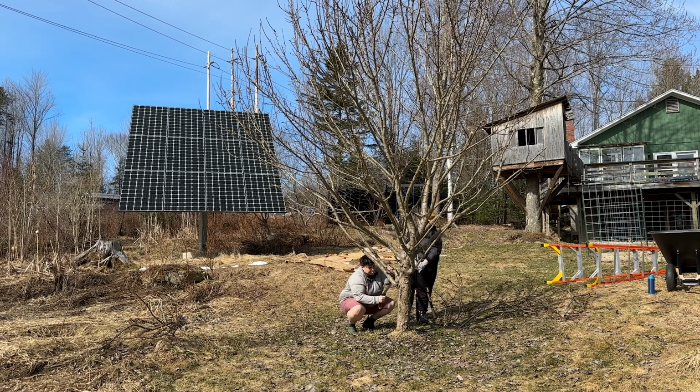All right, cool. I think that's all we're gonna do today, but we still have two apples to do, and this is another pear right there. There's another pear tree. I think I just wanna top it, but I think I'm gonna need a chainsaw to do that. So I need to get that oiled up and then I can come out and do that.